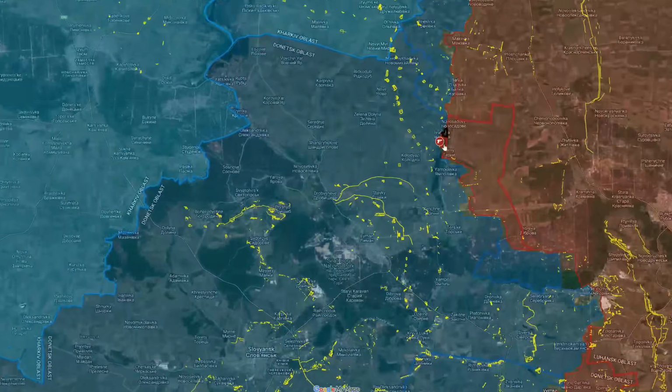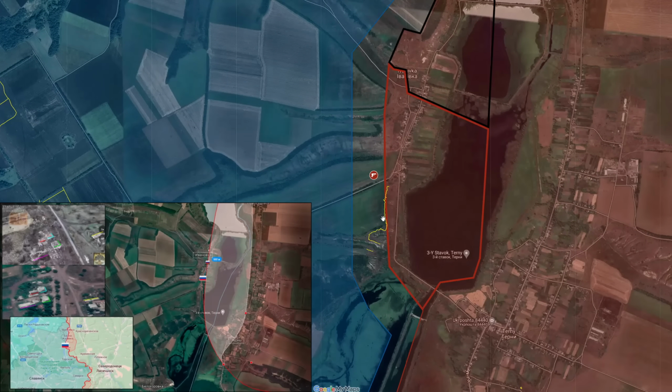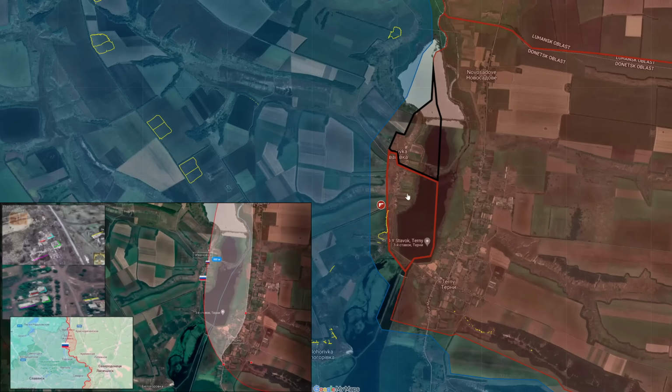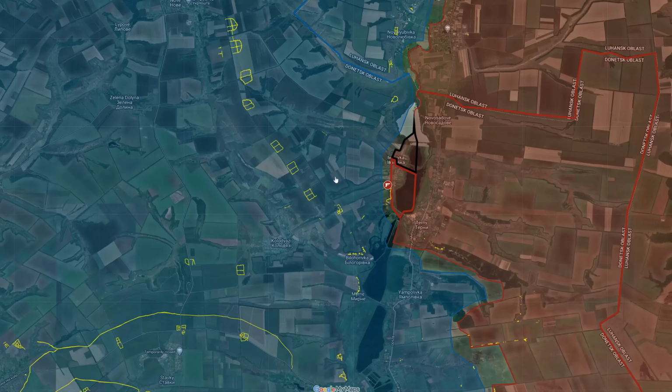Further south, the Russians have managed to gain control over the remaining parts of Ivanivka, getting control over the settlement and the fortified positions near to the south. This allowed the Russians to now have a proper bridgehead across. It is also fairly isolated from other settlements.